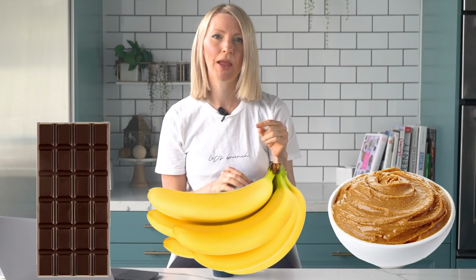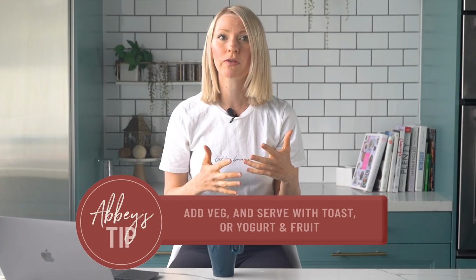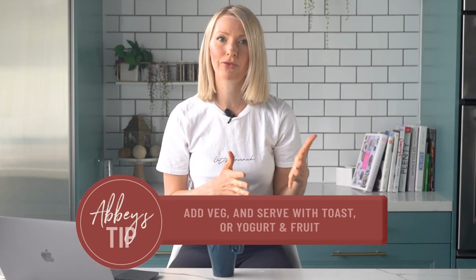I like peanut butter. But anyways, we've got protein in the protein powder, fiber in the fruit and the almond butter, and those healthy fats in the almonds as well. Solid option, but again, like I said, not a very substantial lunch. If she was feeling like in the sweet brunchy mood, I would personally want to maybe throw in some veg to that smoothie and also serve it with a source of carbohydrates like some toast or some yogurt and fruit.